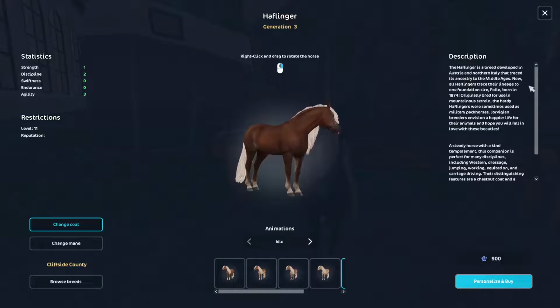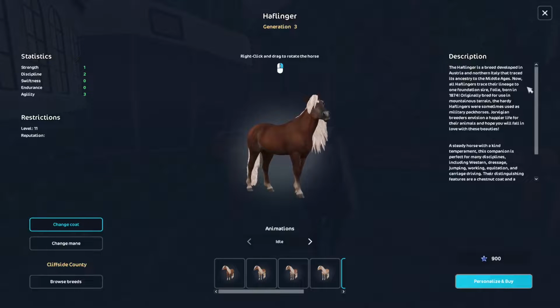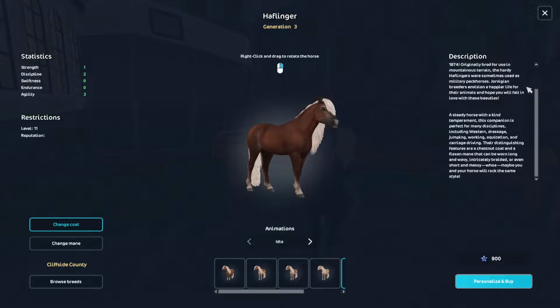That is very disappointing. The Halflinger is a breed developed in Austria and northern Italy that traced its ancestry back to the Middle Ages. Now, all Halflingers trace their lineage to one foundation sire, Folly, born in 1874. Originally bred for use in mountainous terrain, the hardy Halflingers were sometimes used as a military pack horse. Your Jorvikan breeders envisioned a happier life for their animals and hope you will fall in love with these beauties.